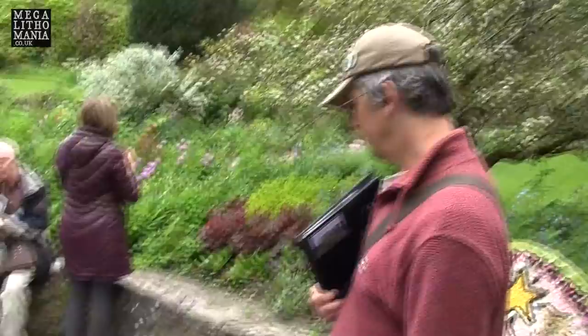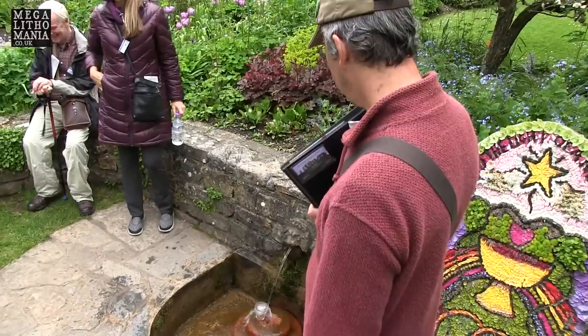So some locals only drink this water, they won't drink anything else, and who can blame them? I think they start going a kind of jaundice colour after a few months, but yeah, please partake of some. Saves going for a fake tan though.